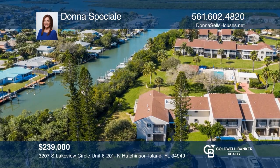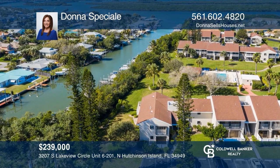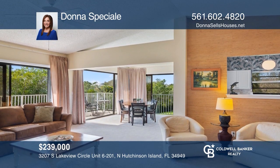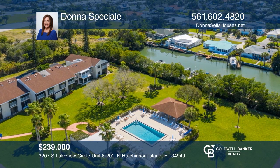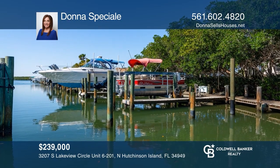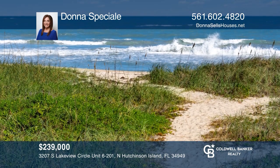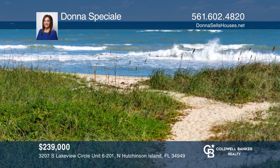Welcome to Paradise. This desirable three-bedroom condo boasts fantastic panoramic views and is located in the Sands with deeded beach access and community marina just minutes to inlet. This corner unit is situated on the second floor with a balcony. Enjoy sunrise walks to the beach, hiking through the preserves, kayaking, fishing, boating, and more. Don't miss this Treasure Coast gem. Take the first step to buying your new home by calling Donna Speciale.